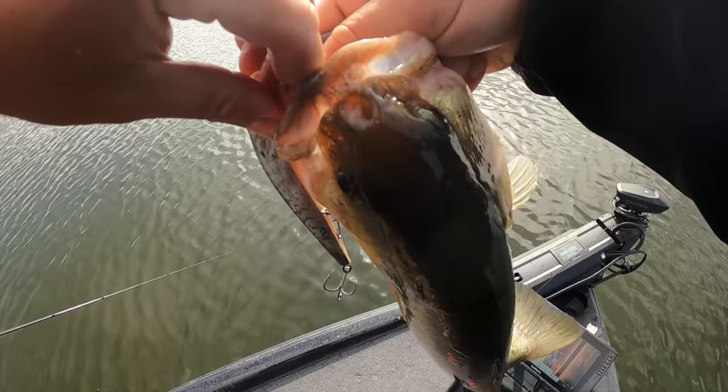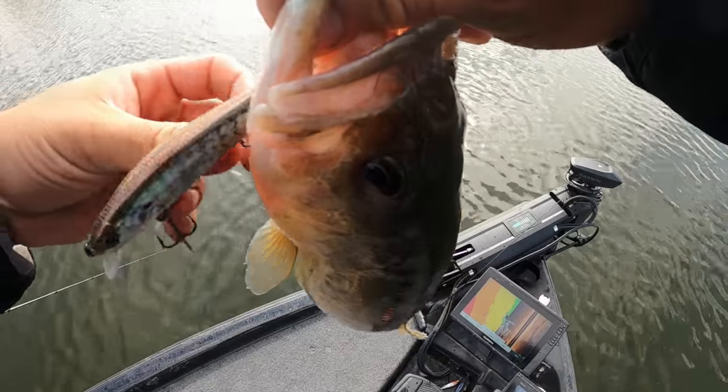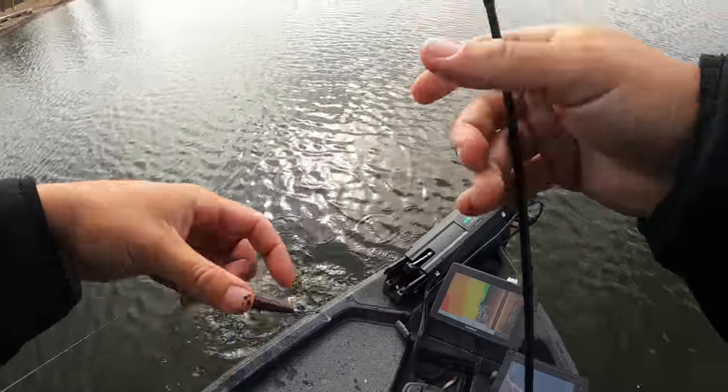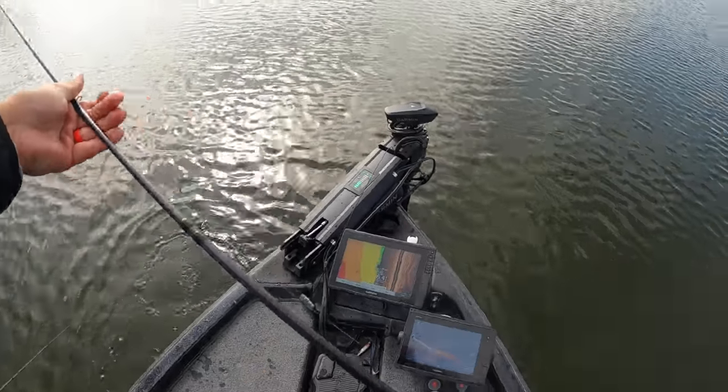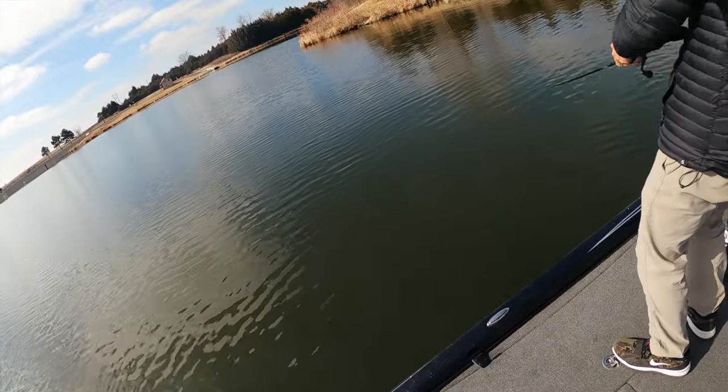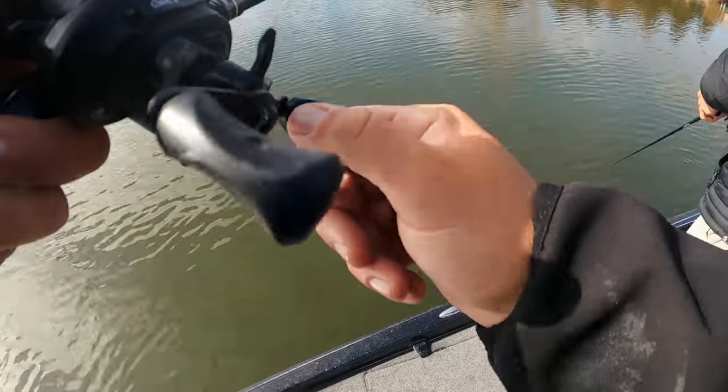These fish got some gnarly teeth right now, too. Not a big one, but yep. Fun. Stuck to my fingers with his sharp little teeth. Rock pile off the edge of it here. That's what that guy was on. Beauty!